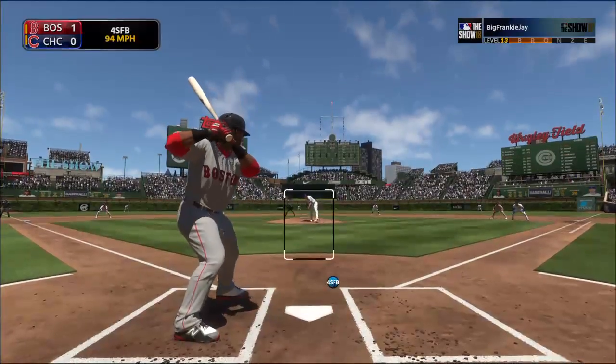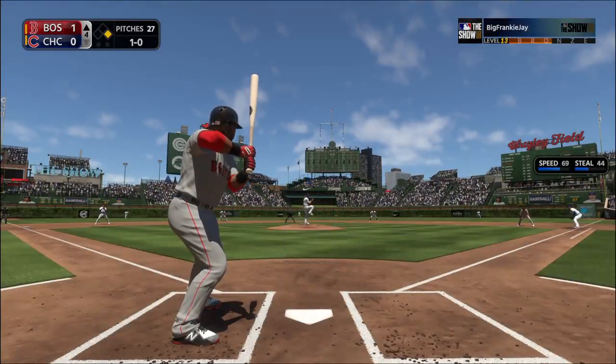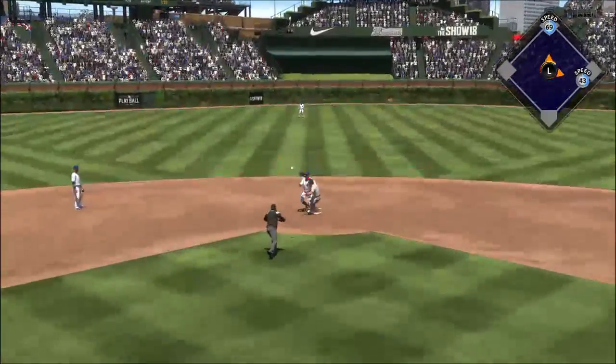Hanley Ramirez, he went deep in his first at bat, and we'll see what he's got in store for us here. 1 ball, no strikes the count. Benintendi on at first, nobody out. Weak chopper up the line, and he is in there.